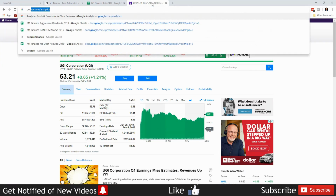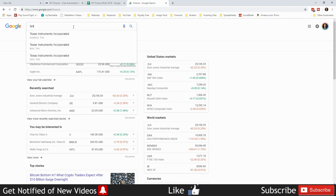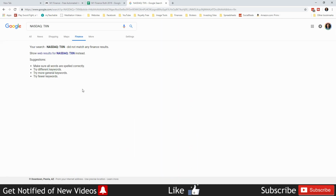Let's go to Google Finance, because this is not cool. Texas Instruments on the NASDAQ. It does not find it. And this is a problem I had yesterday when I was updating my portfolios. For some reason, certain ones are not being found. And I don't know why. Google Finance is having some problems, man. I mean, these popular companies on popular exchanges are not being found on Google Finance for some unknown reason. It's ridiculous.